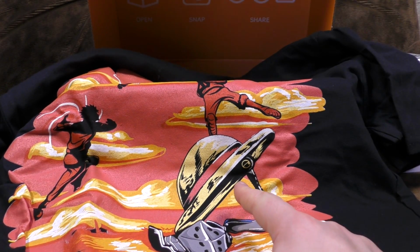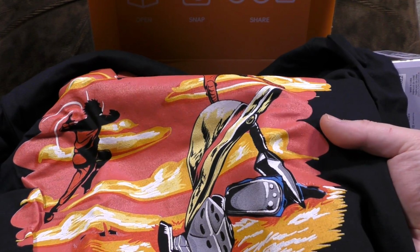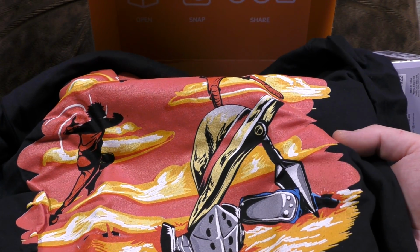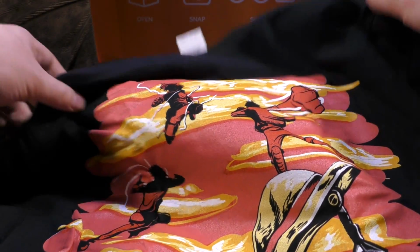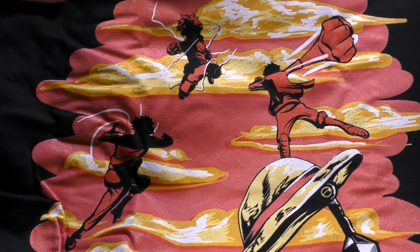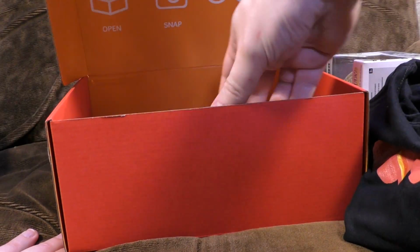There is a hat that has been discarded. There's some sort of ninja gear, and a kunai knife. Is this Naruto, maybe? Is the hat, Monkey D. Luffy's hat, is it supposed to be a fight between Naruto, Monkey, and somebody from something else? That is my guess, and I'm sticking to it because I can't think of anything else.